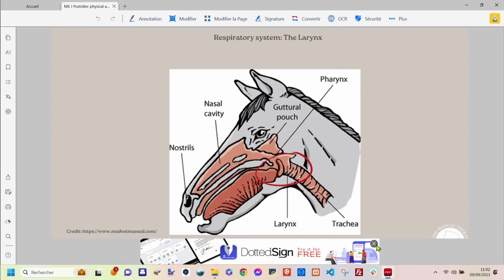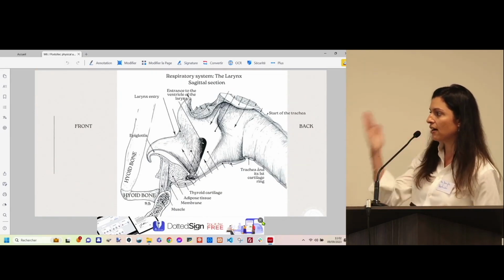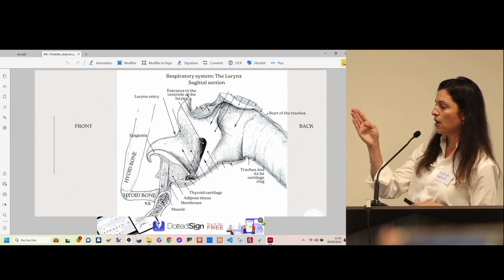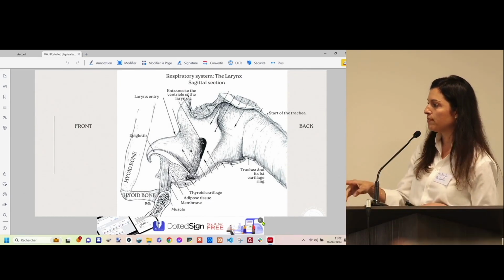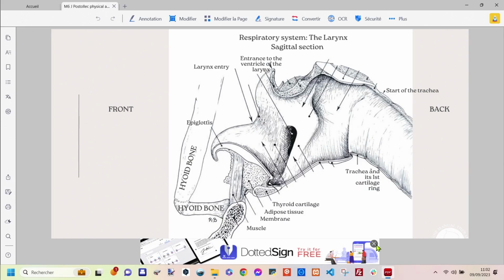I'm going to talk about the larynx. It has been cut in half. You've got the head on your left, and the hyoid bone, because the larynx is hung from the hyoid bone, and it's located between the pharynx and the trachea. You can see the trachea begins here, with the first cartilage ring. The larynx is a cavity organ made of 5 cartilages, and the epiglottis is one of them.